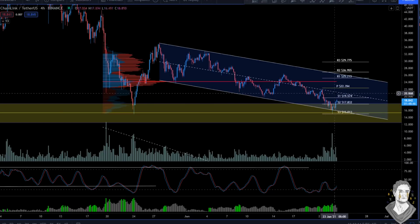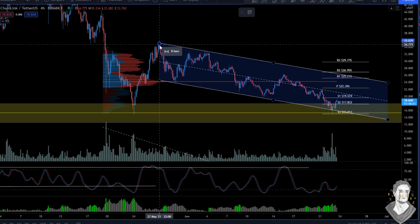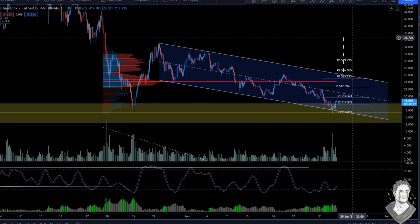So getting above and back out of this falling channel, it would play out as a bullish channel, of course, since these do have a higher probability of breaking to the upside. But it is very, very important to wait for confirmations. So if we were to break around $26, that would be confirmation of this channel breaking to the upside, and it would give us a target of around $36.96.